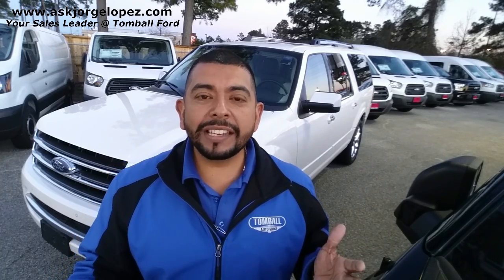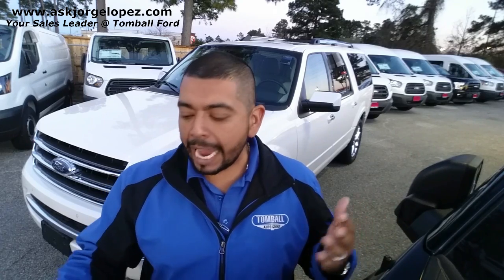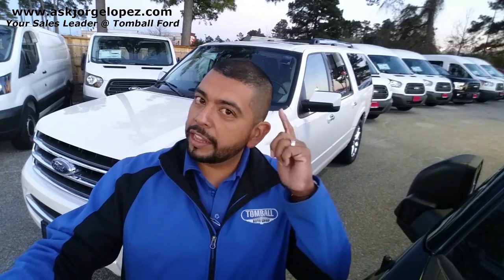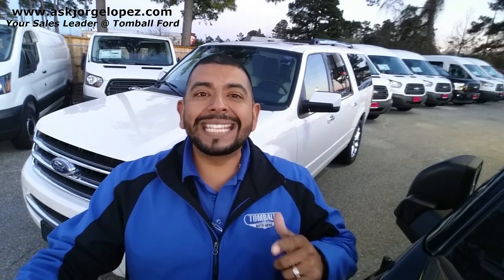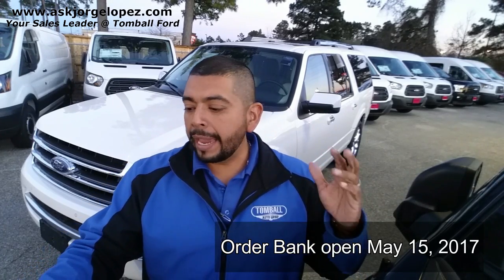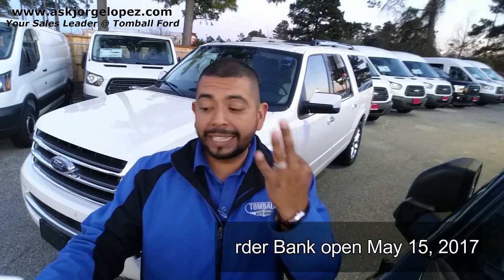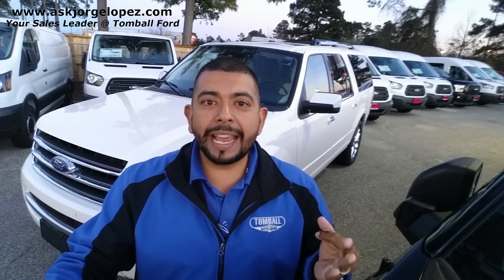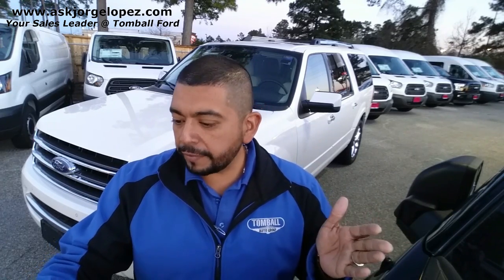Okay, now for the Ford F150, I've gotten so many requests as to trying to find out when the Ford F150 is coming back out. So again, looking at my cheat sheet here, the 2018 Ford F150, we're going to be able to order them May 15 of 2017. So in about 3 months, actually about exactly 3 months from today, which is February the 15th, we will be able to order the 2018 Ford F150.